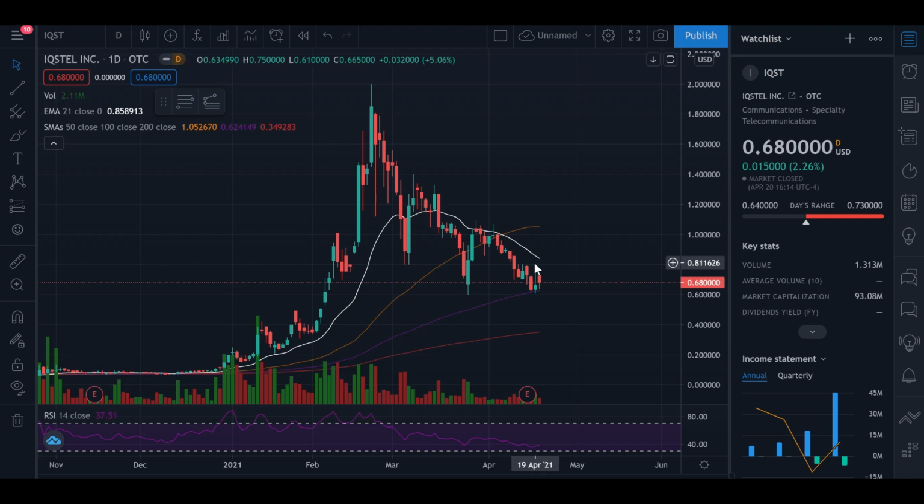The fundamentals of the company don't change though. So the company is still growing, it's still doing great things. It's just that it's been, in a sense, unnecessarily hit harder than it should be. And my advice to anyone who holds this stock would be to continue holding it. Don't sell it at a loss, because currently that would just be a paper loss.